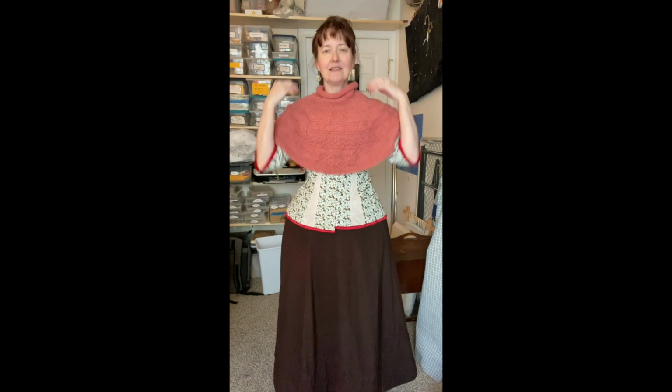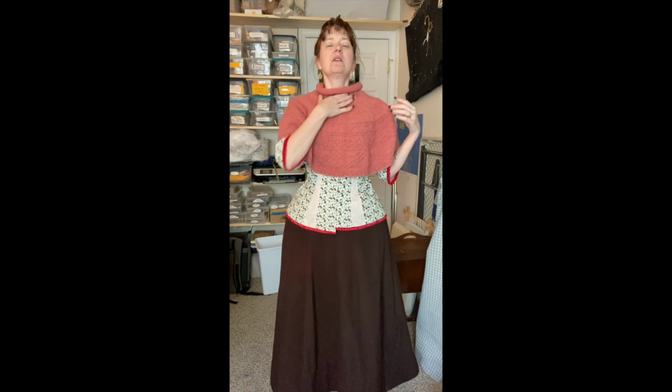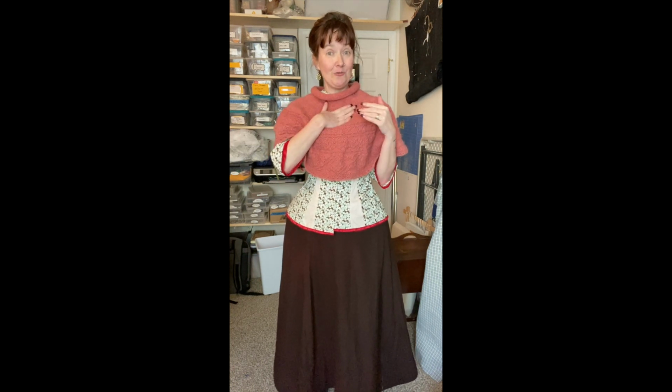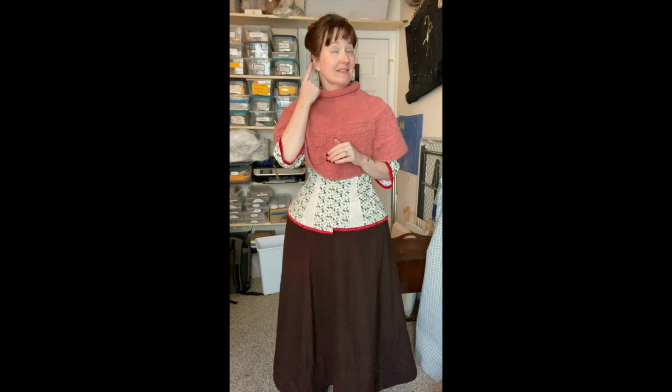I don't like the little capelets that pin, because they choke, they pull. I made myself a little capelet, and it's okay. And I made myself a medieval hood, which I do love, and I made it so I could pin it to my garment so it wouldn't choke me. And I do wear it at SCA events, and I absolutely love it.